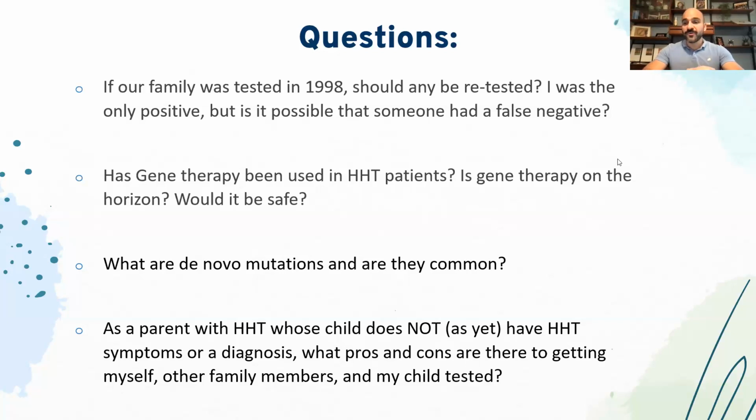These are newer diagnoses. HHT due to ACVRL1 and ENG have been around, like we showed, for 30 years. We've known about these conditions, and they're common enough that we can have big data sets to draw from. And we can say, that seems reasonable, to get a brain MRI once in childhood, once in adulthood, just like Zahra was saying, and to screen for pulmonary AVMs every 3 to 5 years. The things that we say are based on data. But with these newer discoveries, we just need to wait more time to have more patients to know exactly where the data shows is the time to do the right things.